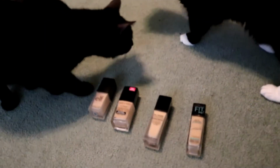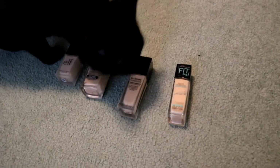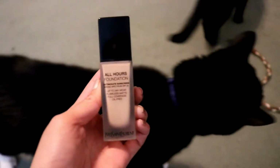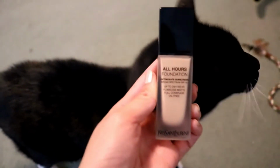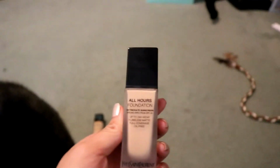Ooh, now are you interested? Oh, you're smelling the YSL. Okay, we're taking that one. We're going with it. This is the not focusing camera, but this is the All Hours Foundation by Yves Saint Laurent. So that is my foundation.